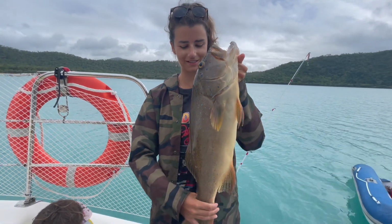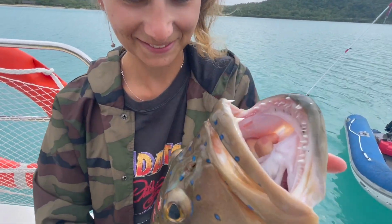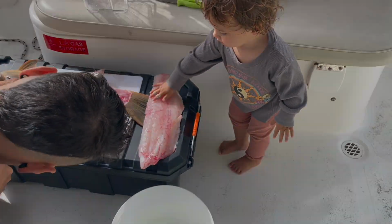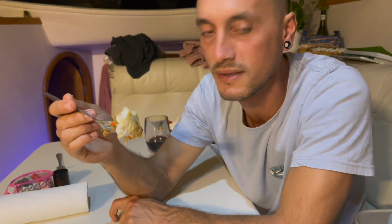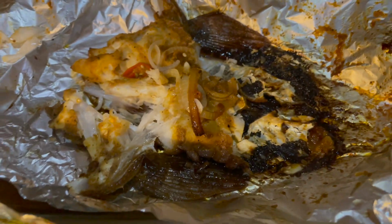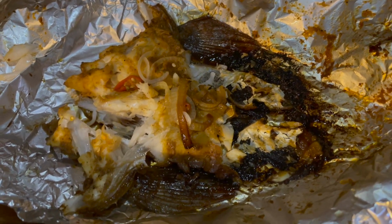It's a monster. 66 centimetres. What a beast. Look at those teeth. Ren, what do you reckon? This is a 66 centimetre trout that Laura caught earlier today. And this is the belly and the wings marinated in Asian style chili. We've already been eating it.